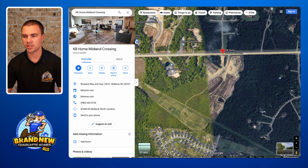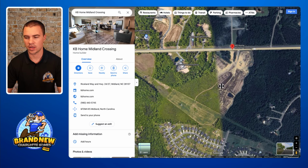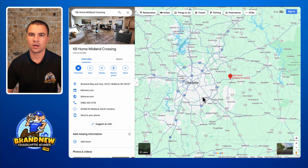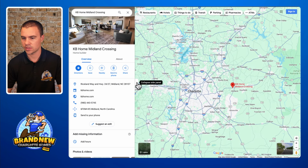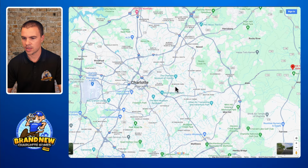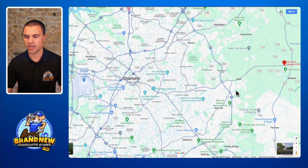So right here, you can see the satellite view of Midland Crossing itself. You're just off of 2427. So that's a four lane highway, but that's going to give you easy access into 485. So let me zoom out just a tad and show you where we're at in relation to Charlotte. So hopefully you can have a good sight right there. You can see Charlotte is right here. And we are just on the east side of Charlotte. So you see 2427, that is going to be a direct drop into Uptown Charlotte. So if you're working in Uptown Charlotte, it's going to be super convenient, dropping you right in there.